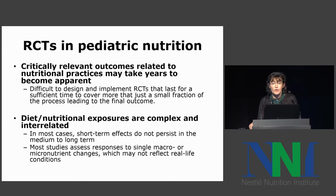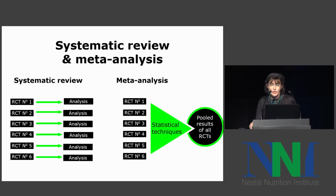Dietary nutritional exposures are complex and interrelated, and in most cases, short-term effects do not persist in the medium to long term. Most studies assess responses to single macro- or micronutrient changes, which may not reflect real-life conditions. And there are probably many other limitations to randomized control trials also in pediatric nutrition.